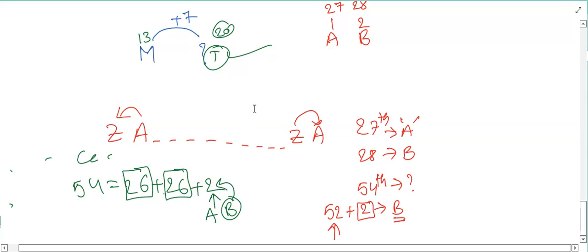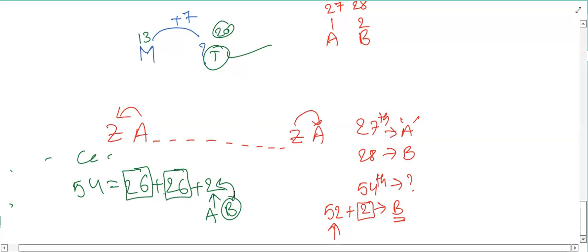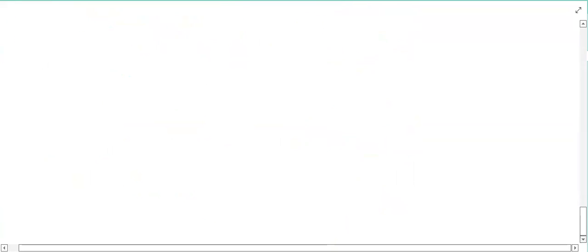Somewhere if you have to do M plus 7, you can do directly by taking 13. 13 plus 7 is 20, and the 20th letter is T. Sir, it is within the cycle. Now, what if the cycle exceeds? Means somewhere if you have to do W plus 9. In that case?